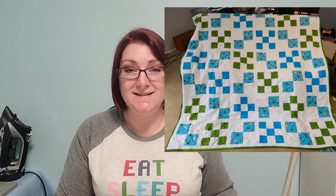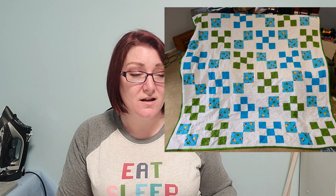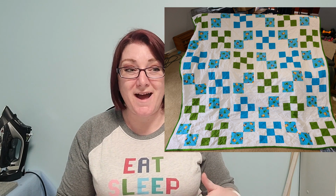His is ginormous. It's like 86 by 104, I think. It's amazing. I used multicolored green strips for the border. The back of it is just pieced. I didn't take a picture of the back, but it is pieced with a bunch of different blues and whites because I didn't have enough backing.